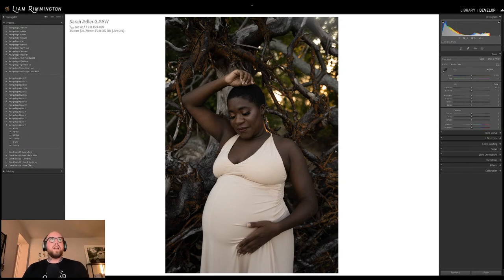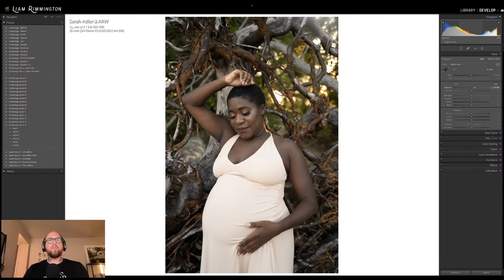Gorgeous image here from Sarah. Love this with these kind of twisty branches behind and this golden light just glowing in from the very back there. So it is quite underexposed, so I'm going to bring the exposure up a bit here. Let's add a touch more warmth, maybe around about there. Yeah, that's looking good. So AQ15.1.